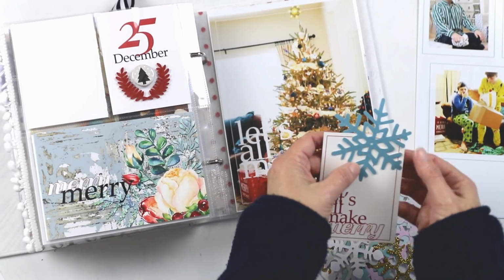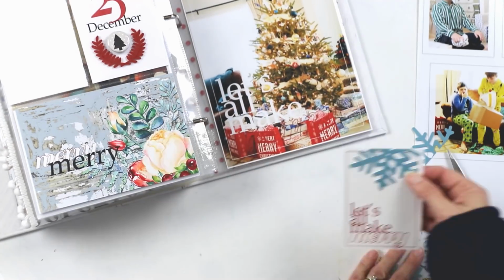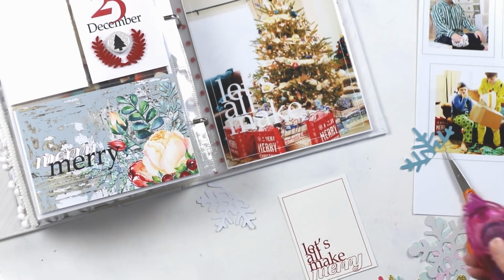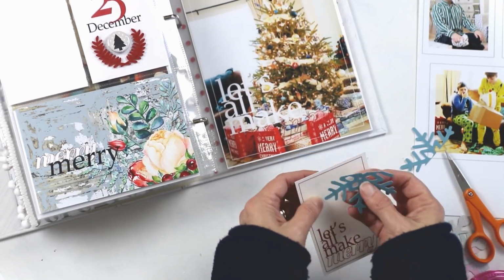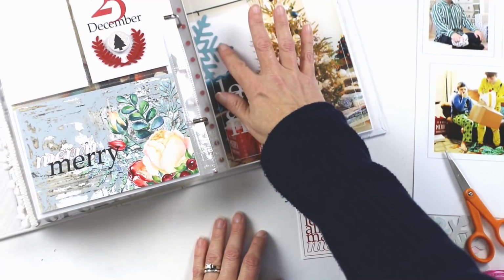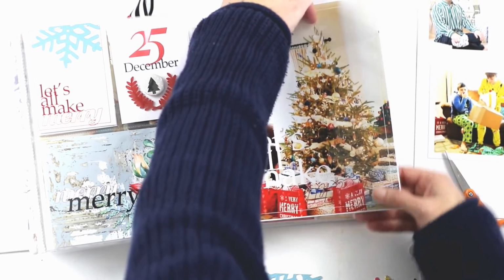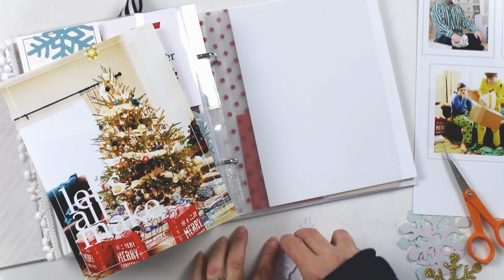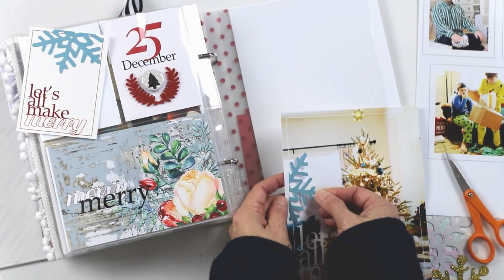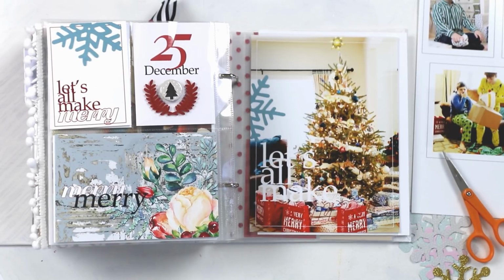So I had the snowflakes from Snow and Cocoa from Crate Paper. I didn't buy a lot of that collection. I really only bought those snowflakes and the tassels. That's it. But I did want to use those snowflakes because they're really pretty, and the colors I felt tied in with this layout really beautifully. So I'm going to just cut that one little snowflake apart and use part of it on the left-hand side and the other part of it on the right-hand side. And I just glued it directly to the photo.